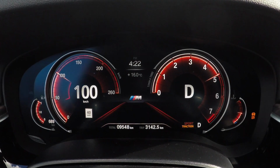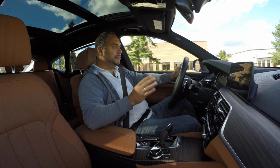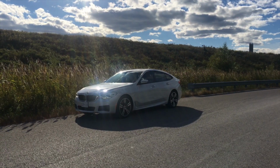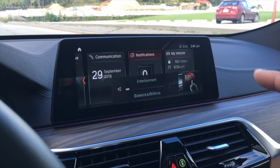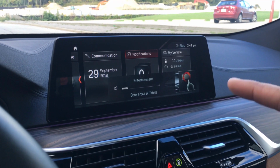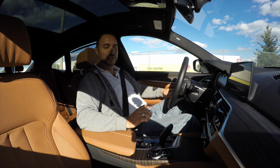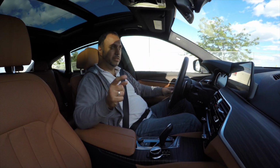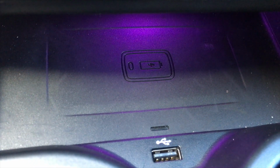Now, this car does feel a little sluggish trying to get off the line, but it goes. It goes. This car also has gesture control. As you can see, you just make some movements with your hand and the volume can go up and the volume can go down. And my ultimate favorite feature in this car, because I always have issues and I know everyone else out there has too, is wireless charging.